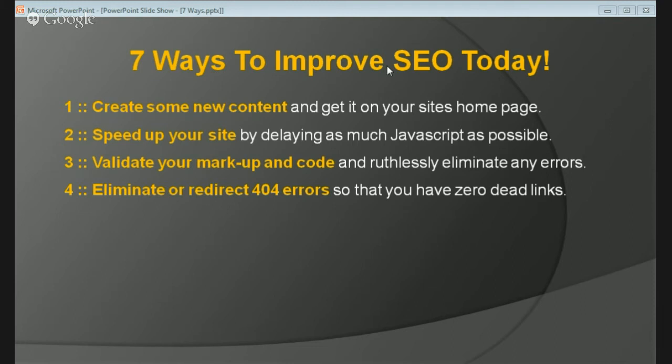If the dead links are on your site, that's an easy thing to do. But if the dead links are on other sites that are pointing to you, then you need to either disavow those links or contact the webmaster and get rid of them. But do everything in your power to eliminate these 404 errors, because as I said, Google will penalize you very heavily for them.